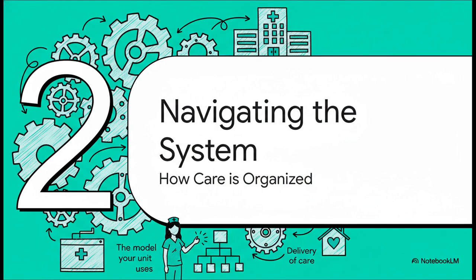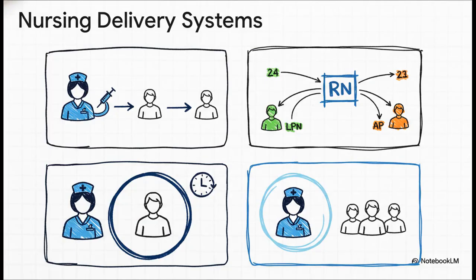Okay, now let's zoom out a little and look at the environment you're actually working in. The system itself really shapes how you deliver care, so knowing the model your unit uses is crucial for understanding what's expected of you. You can think of these like different ways to run a kitchen. Functional nursing, that's an assembly line. One person does all the vitals, another person does all the meds. Total care, you're like a personal chef, responsible for everything for one patient for your whole shift. Knowing which kitchen you're in tells you exactly what your job is.